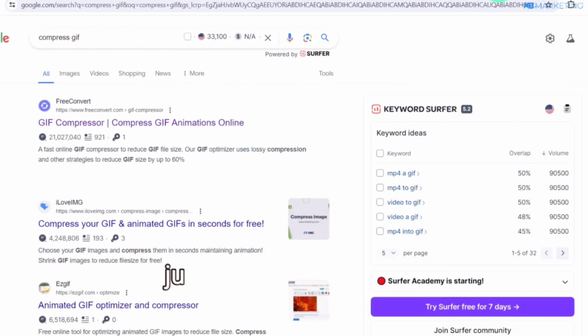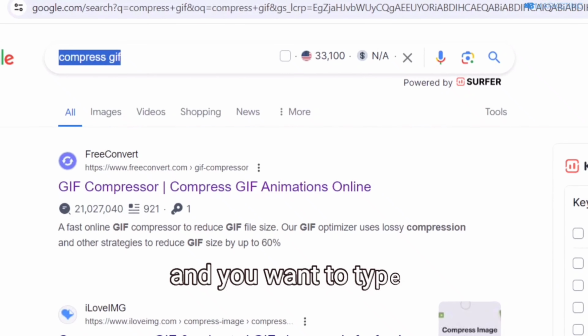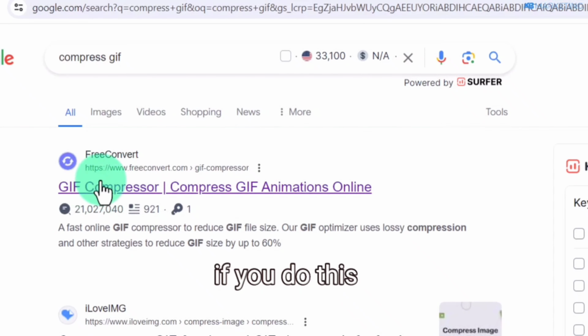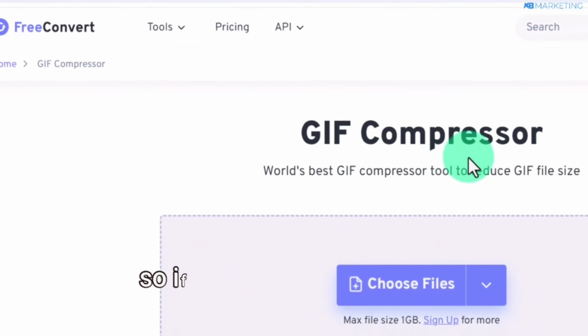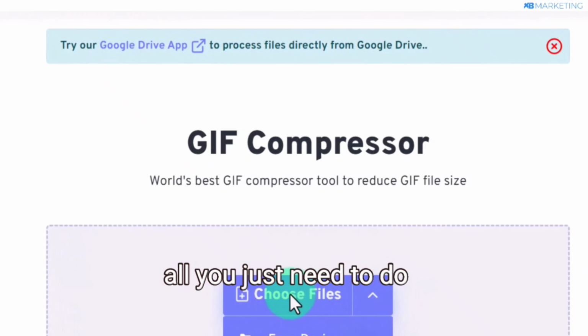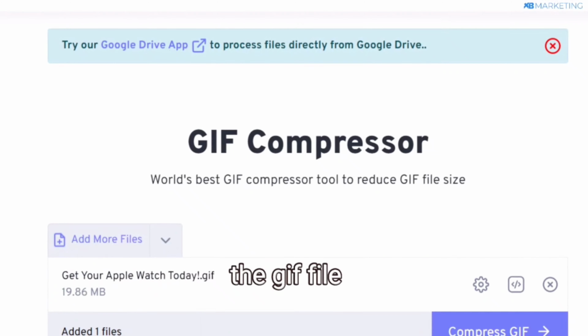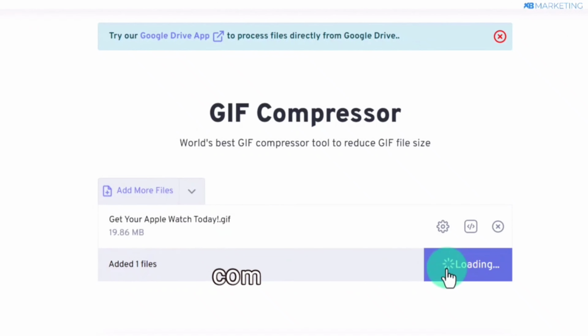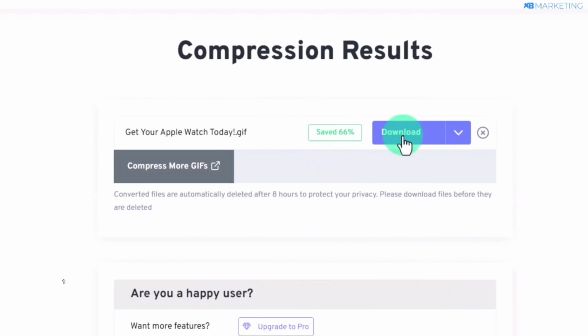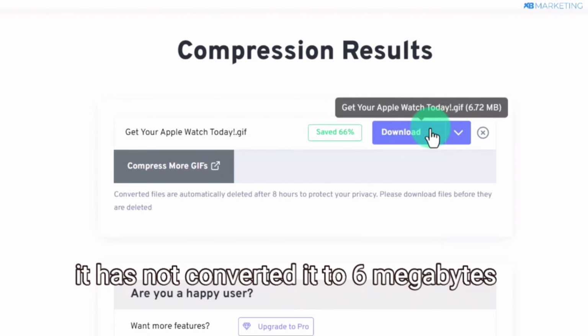All you need to do is go over to Google and type in compress GIF. If you do this, you're going to see a lot of websites that will help you compress the GIF. If I click on the first one, all you need to do is choose the GIF file. As you can see right here, it is 19 megabytes. Now you want to click on compress GIF. This website is going to convert it for you, and as you can see, it has now converted it to 6 megabytes. All you need to do is click on download, and it's going to download to your device right away.